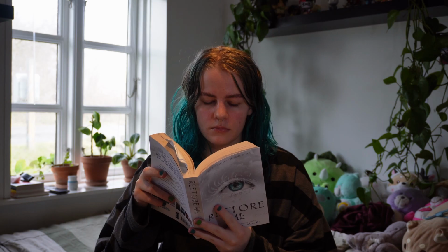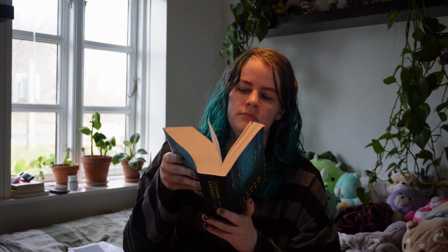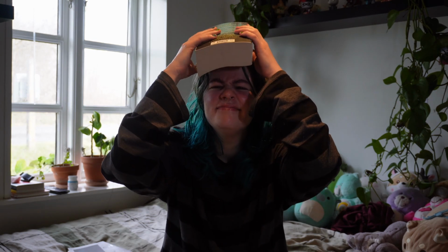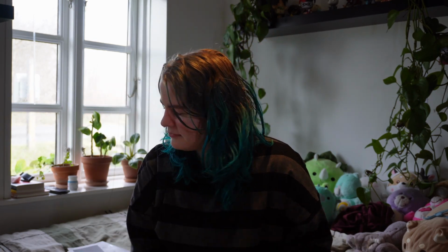You can pretty easily identify reading slumps: you pick up a book, you try and read it, you take it down, you pick up another book, you read it, and then you take it down, and you just keep going in this awful cycle, and reading has just not become enjoyable to you anymore. And there are several reasons why this could be happening.